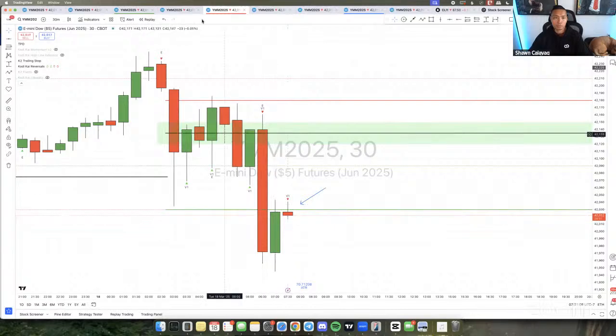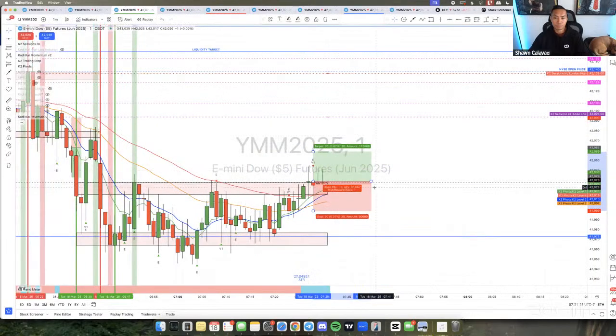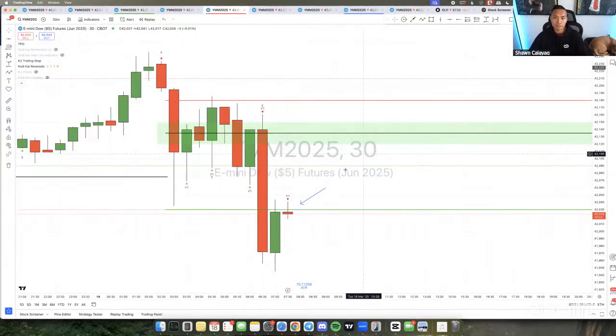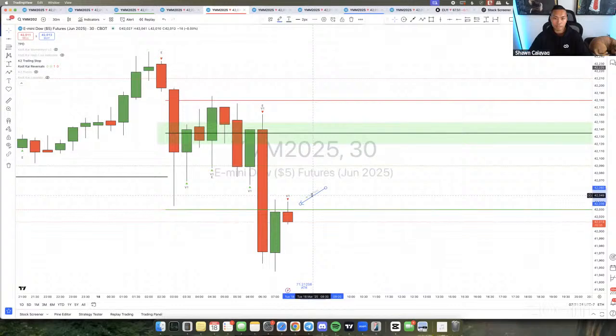Nice rejection right there off the value low. I'm going to take this off. I don't want you guys to think I'm in the position. I'll come back and take a look at that later if it ends up playing through. But for the most part, I'm personally looking for a sell here. I don't want to fade anybody's trade, so I don't want to leave that on there and then have my analysis telling you what I'm looking for.